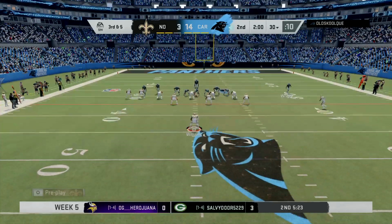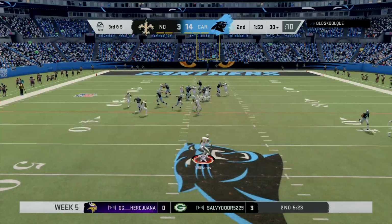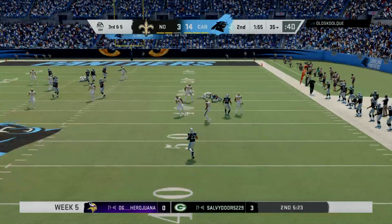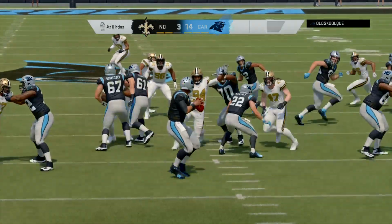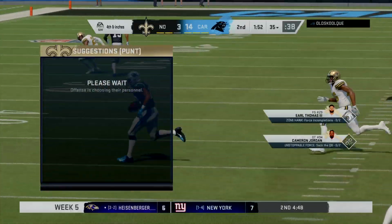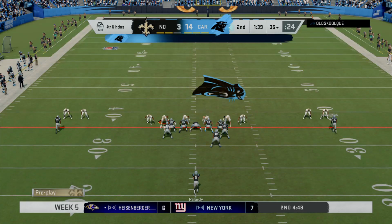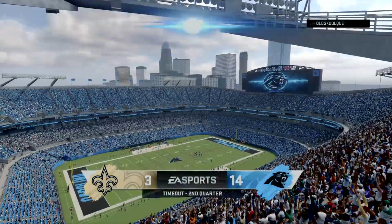From the gun on 3rd down, Newton. He's got a man on the crossing route. That's Moore. And boy, he is very close to a first down, but from where they're spotting that football, he's going to be a foot or so short. So on 4th down, kicking it away here, Michael Pilardi.